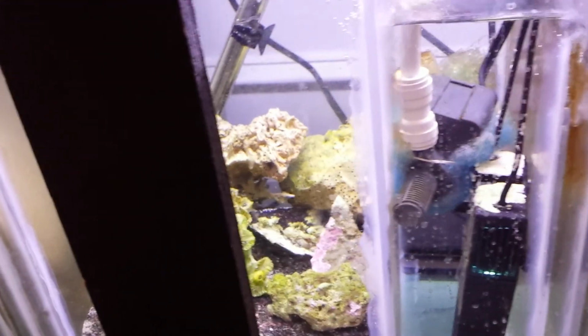And I don't know if I had this before, I upgraded to a big filter sock. We got a nice big, I think it's a 6-inch filter sock. Our skimmer, I just cleaned it, and it's getting good bubbles again. Put some rock in the refugium, reactor, UV filter, and return. There's my reactor for this tank, and then there's my light.